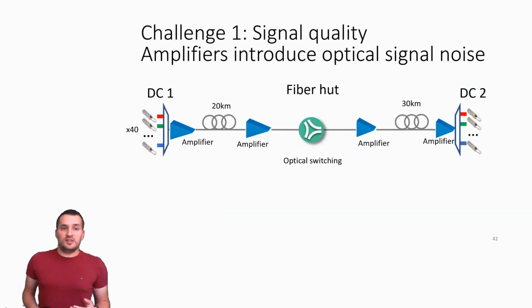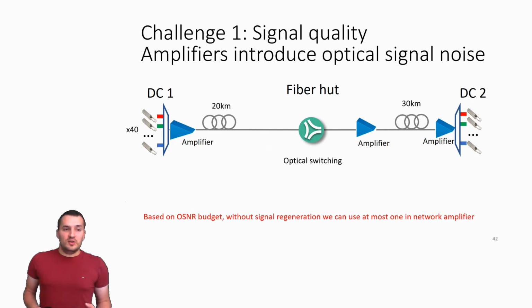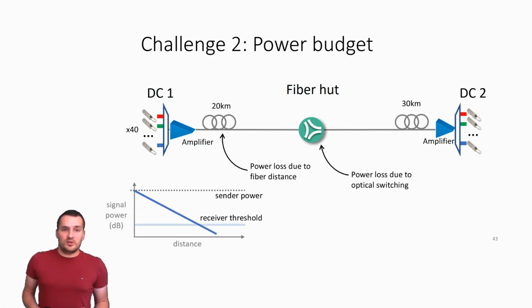First, optical amplifiers introduce noise to the signal. More amplifiers means more noise. The signal can be decoded only with a sufficiently high optical signal-to-noise ratio, or OSNR. As we experimentally show in the paper, without signal regeneration, the OSNR budget allows us to safely use only one in-network amplifier. Besides worrying about signal quality, we have to guarantee that the signal arrives at the receiver with a sufficient amount of power. This is why we have to carefully place the one in-network amplifier. In the paper, we provide an algorithm for amplifier placement that guarantees meeting all optical constraints.